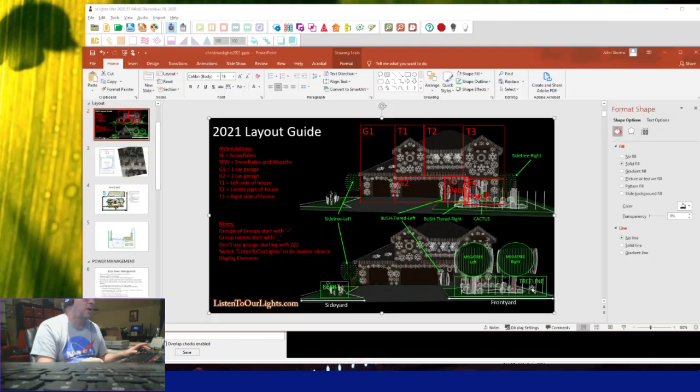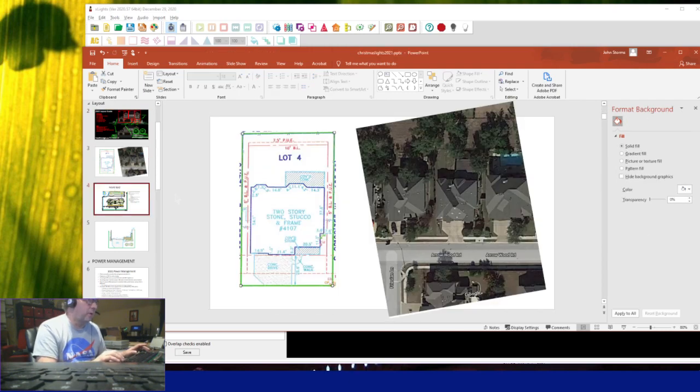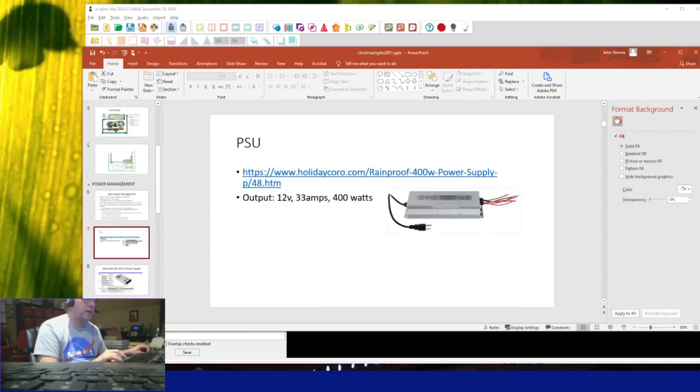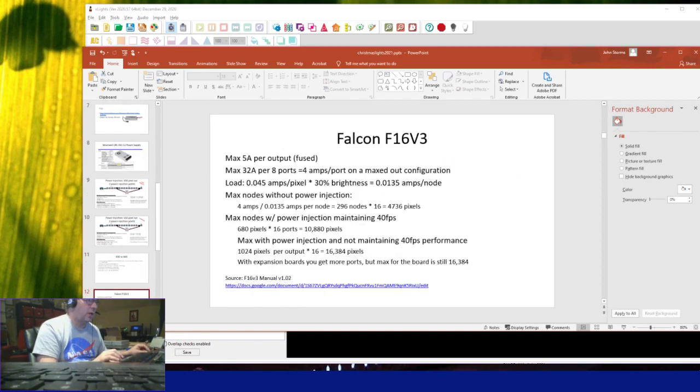But let me go back to my notes. I keep a lot of notes just because it's easy, right? This is my plot plan, my Google Earth, front yard. This is my power management scheme for this year. So basically, I'm assuming that I'm using 0.045 amps per pixel. I'm going to use 30% brightness. And based on the specs for the Mean Well, I came out with a power injection scheme for 650, which is what I'm going to have as my max runs for this year. And so that kind of defines my power injection strategy.